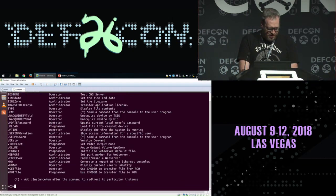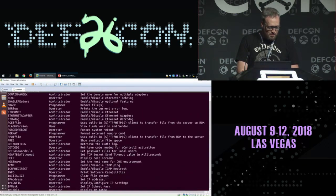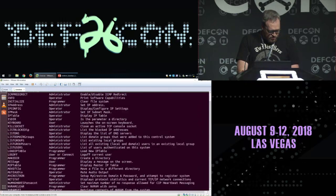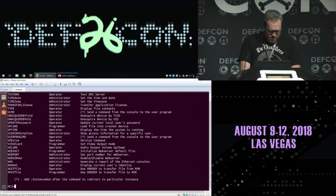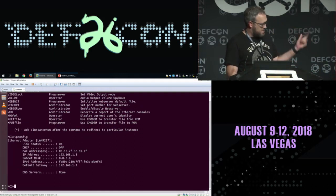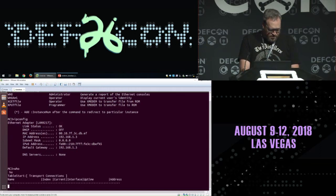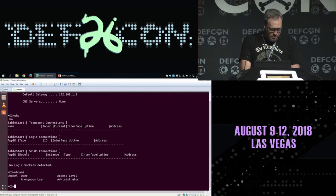So basically, if you type help all, you can see they give you a huge amount of commands that you can run, a lot of commands. And one that I'm going to run, I don't know if I even mentioned this one, is ipconfig. You can get the MAC address remotely, even if you're not on the same subnet as the device, which is pretty cool. Oh yeah, whoami? So, anonymous administrator.